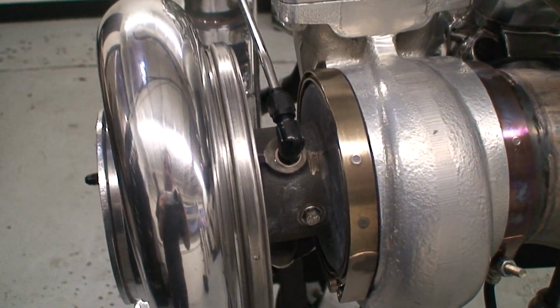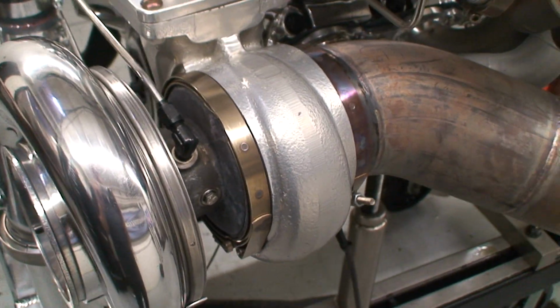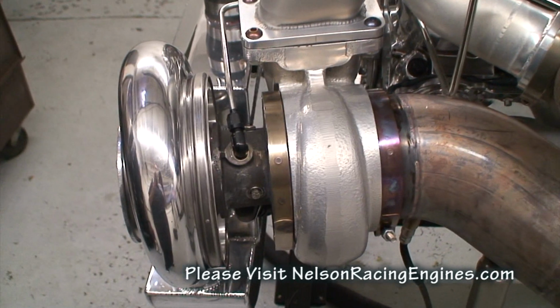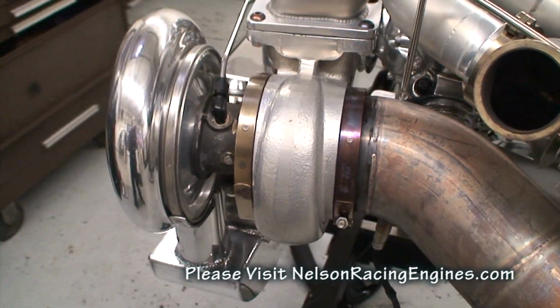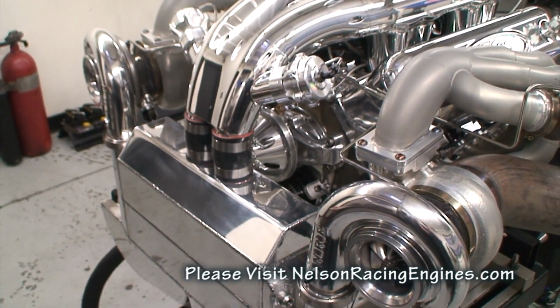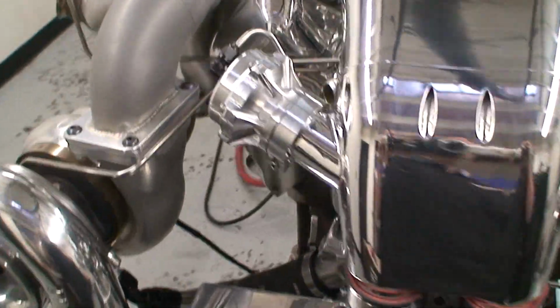Another big thing is that we've got speed sensors built into the turbocharger, so you can measure turbine speed, for like a Bonneville car. It's just an insane piece. This motor just made 1630 horse on pump gas. And that is just ridiculous.